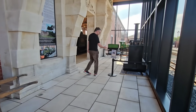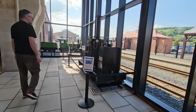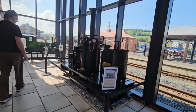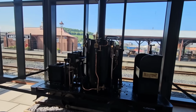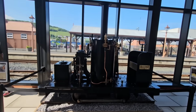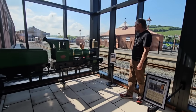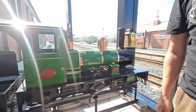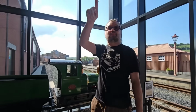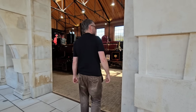And we've also got Redstone here, a little quarry locomotive from 1903. And this is Zulu, a perfect miniature replica little locomotive. But this is just the start. Let's go through this impressive archway into the museum itself.